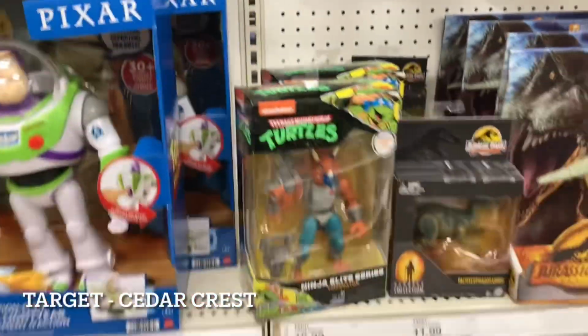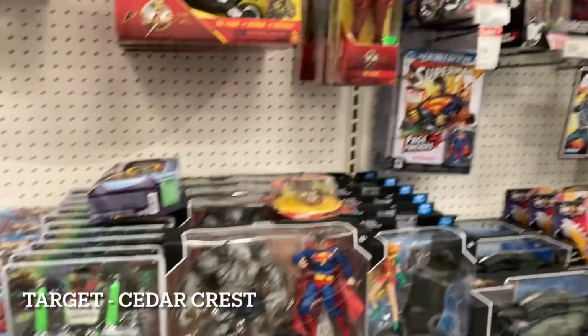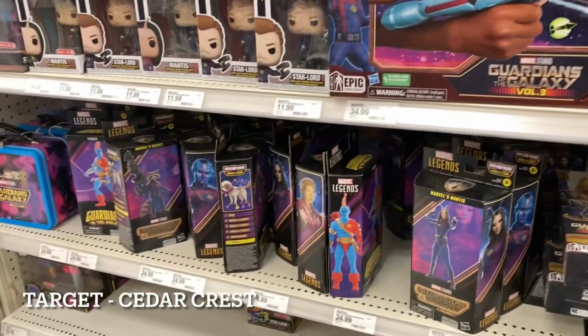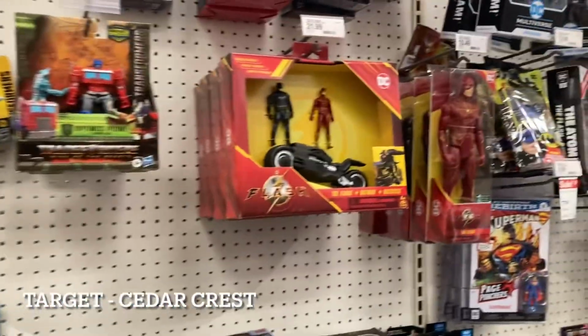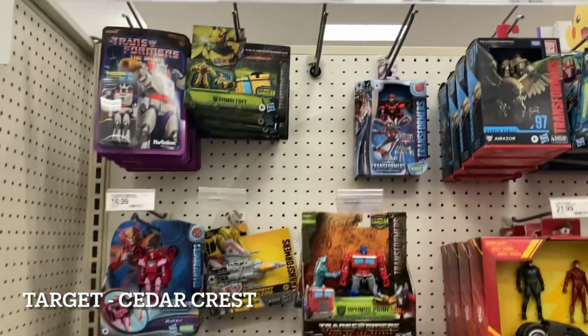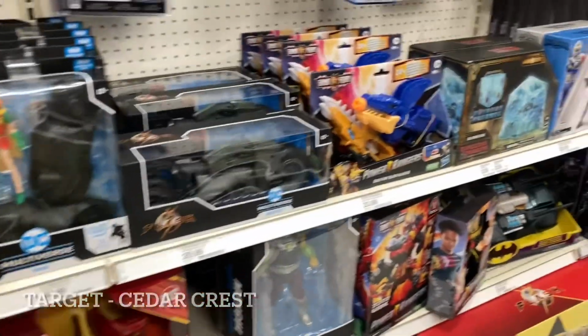Very fun to see. Other than that, some turtle stuff down this way. Nothing jumping out at me there. Slow spin move back behind. We saw the G.I. Joe. DC Multiverse, which is what you get here. All the Guardians, Legends, and Yondu are still sitting over here for a while. They're not flying off the pegs at this point. And Transformers stuff, free Transformers collectors. That's what we got going on here. So decent assortment of new stuff here at Cedar Crest.